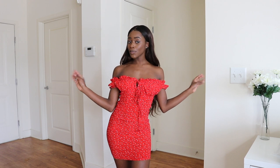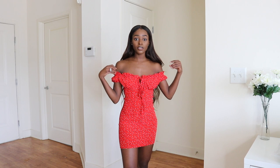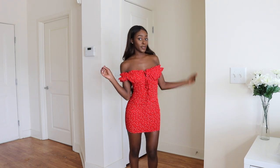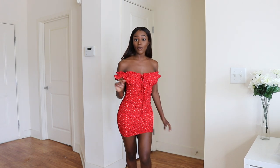The dress is giving me very springtime, it's giving me very summer, it's giving me very 4th of July, it's giving me a lot of things. So you can get a lot of use out of this dress, and I'm in love with this dress. I feel like I could wear this to a cookout, but I also feel like I could wear this dress dressed up. I'll just pop on a cute necklace, pop on some heels, get my bag, and I'm out the door. I feel like this is gonna be my favorite piece of the bunch.